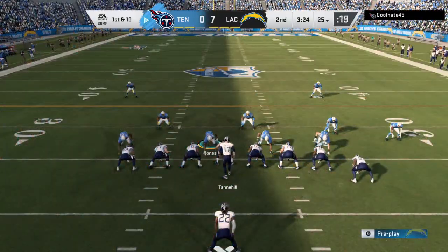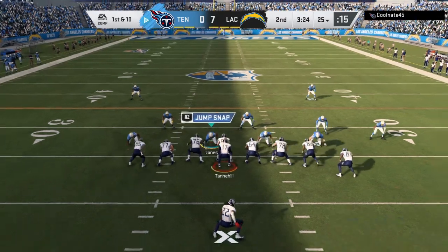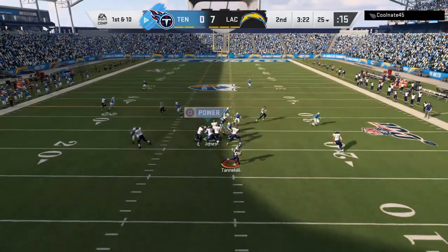The Titans offense set to begin the drive. And the last drive, their first drive, 3 and out. What changes here, if anything?